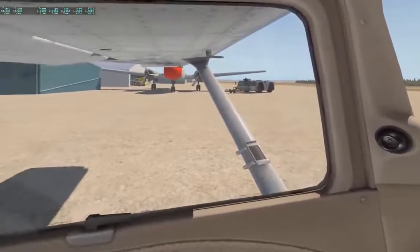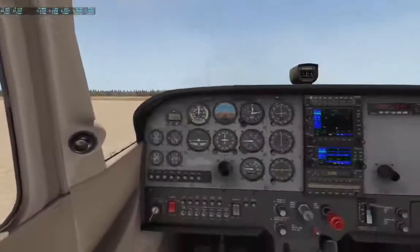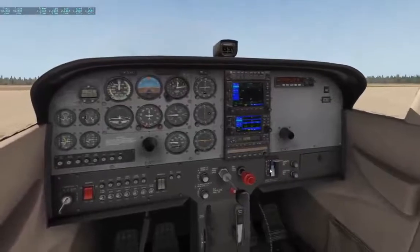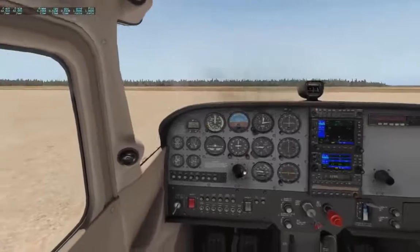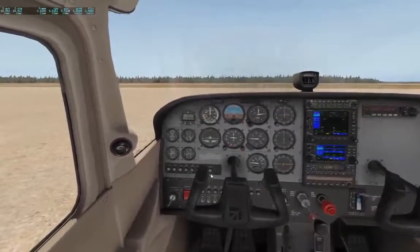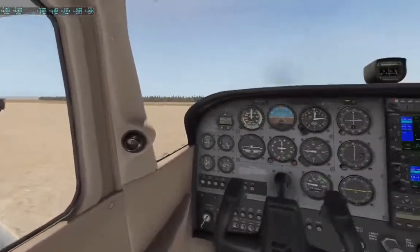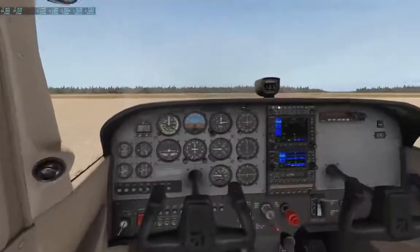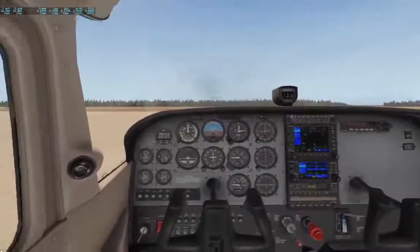So the weather is good today, light wind, so nothing particularly to worry about there. Our mixture, the red knob, is all the way in, that's full rich, and everything else is ready to go. So we need a radio call. Truro traffic, Cessna 172 taxiing for runway 02, for takeoff to Murray Bridge. Truro traffic, and listen for any response.